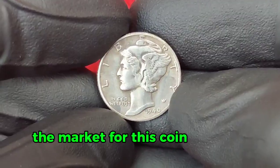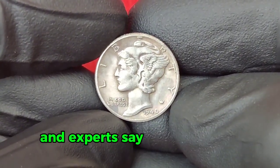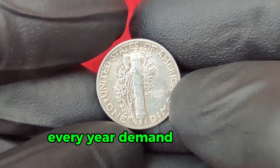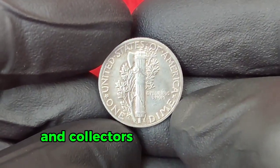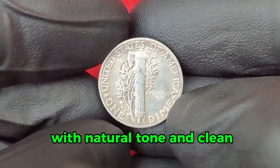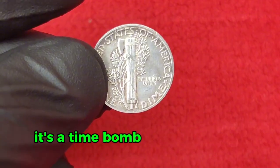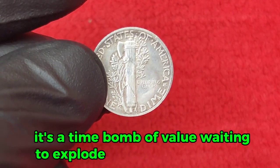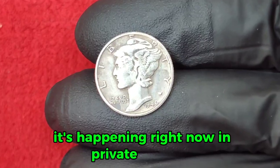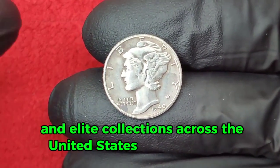The market for this coin is heating up like never before, and experts say its value is still climbing. Every year, demand outpaces supply, and collectors are paying more and more for coins with natural tone and clean history. This isn't just a rare find, it's a time bomb of value waiting to explode. Don't take it as fiction. It's happening right now in private auctions and elite collections across the United States.